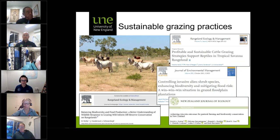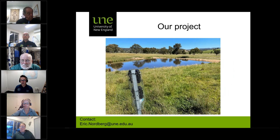So our research lab has done lots of work in North Queensland and has been able to show that you can have highly profitable cattle grazing enterprises while also supporting wildlife. So you do find wildlife on grazing lands, and as long as you're not flogging it, you're taking care of the ecosystem and knowing when to give it a rest, the animals will follow and you can get a pretty biodiverse area, even in areas that are used primarily for grazing practices. And so with that little background, I'll just hand it over now to Deb, who will talk about some of the work that we're doing.